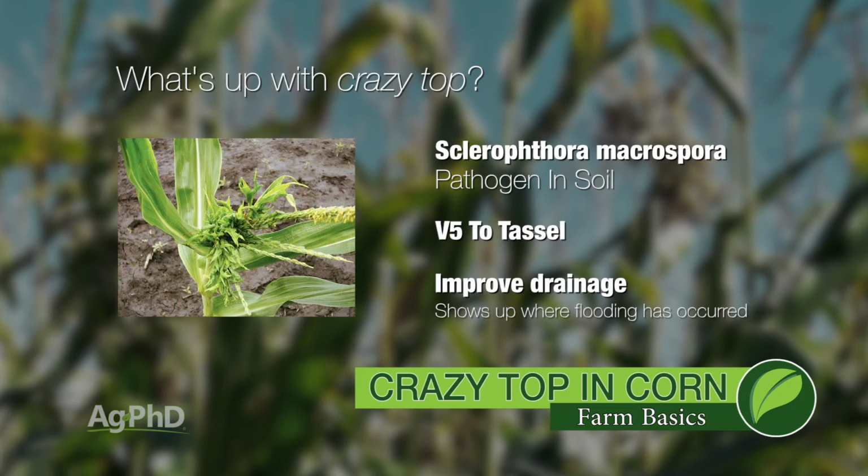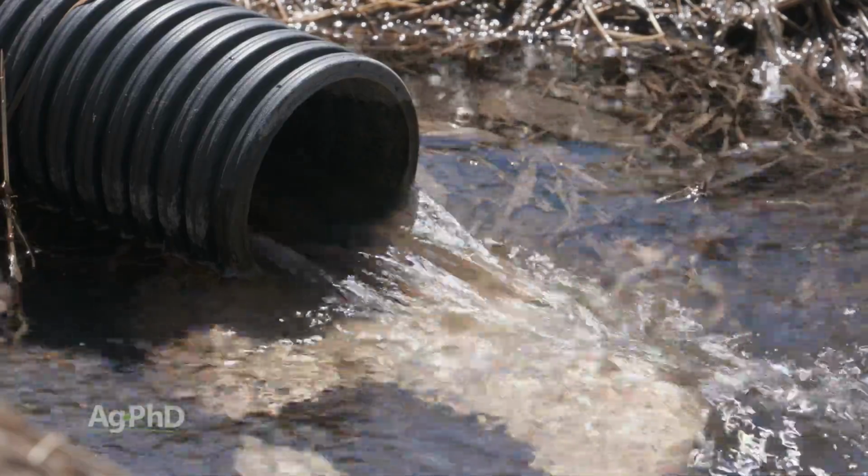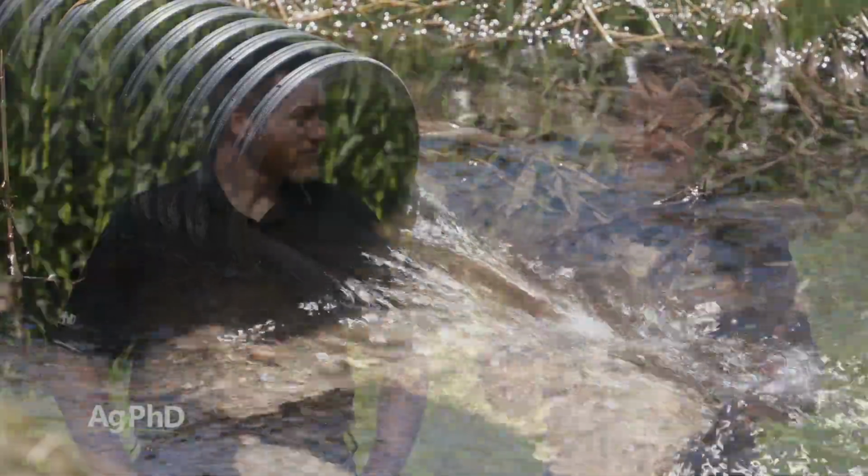And with a lot of leaves around where the tassel should be, it could look slightly different than that, and many times you end up with some smut around that area as well. But you're going to see a variety of things. The real answer comes down to drainage. Fortunately, we don't have a widespread issue with this crazy top across the country. But if you do see it on your farm or you see it on some field that you're driving past.